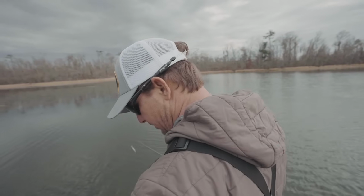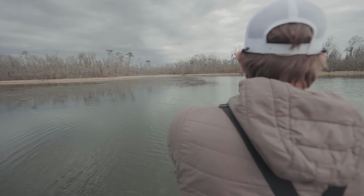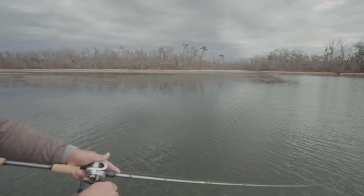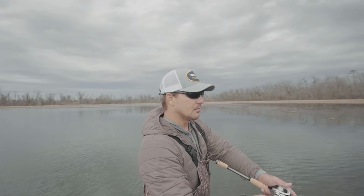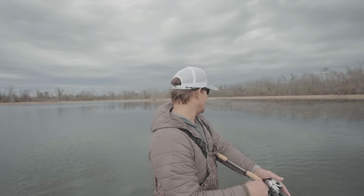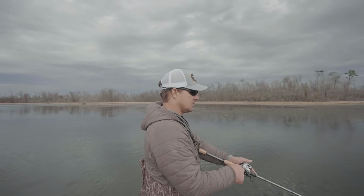I like this little point right here, this little grass point that drops off pretty quick. I had one follow it. It's a kind of a grass point before the deep water, and there's something just a little different here than everything else.